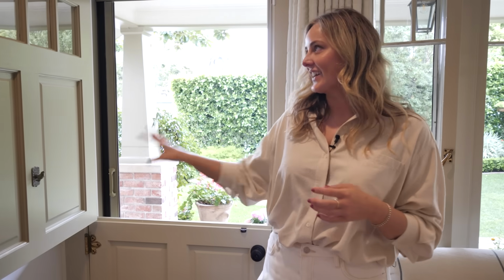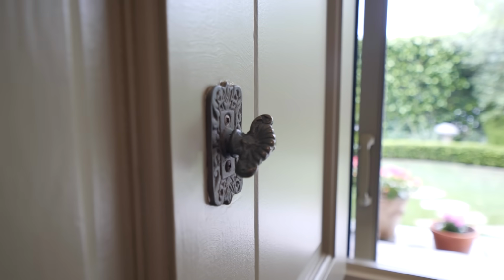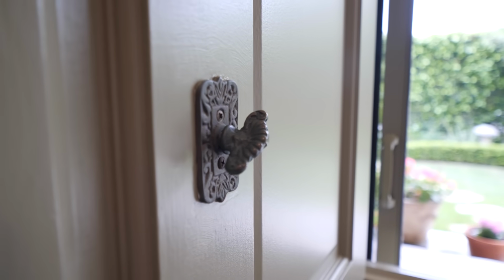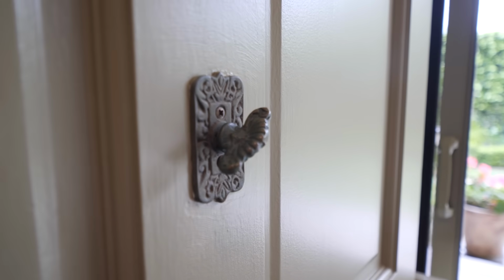But that was kind of the first thing that I fell in love with. I tell people all the time to use that instead of the ring. I have the ring for security purposes, but we love to hear this doorbell. I spend most of my time in here.